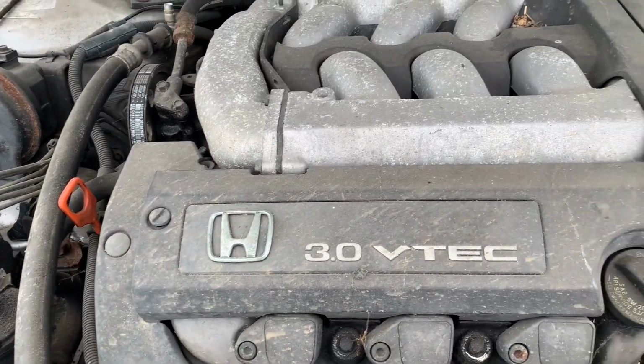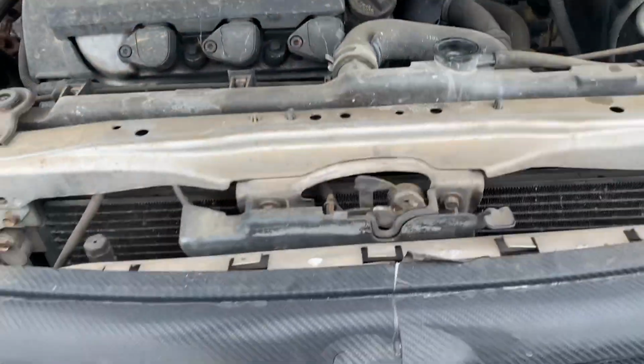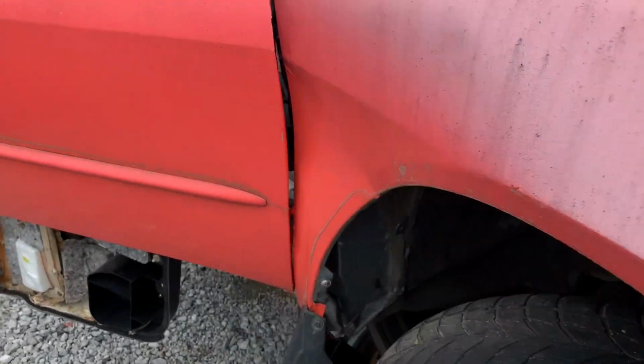Well, it does have a V6. That'll make it get up and go. I'm sure it was fun to drive. If you didn't mind getting looked at.